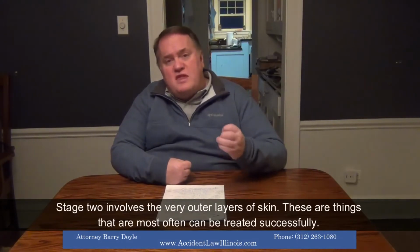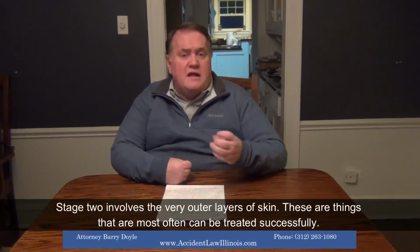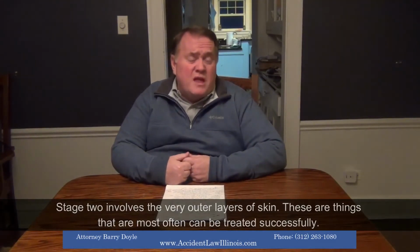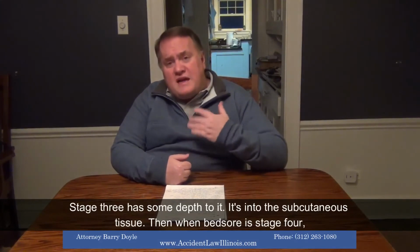Stage 2 involves the very outer layers of skin, and these are things that most often can be treated successfully. Stage 3 has some depth to it.